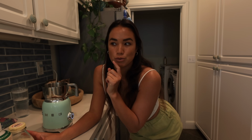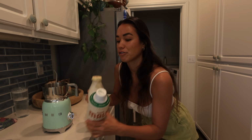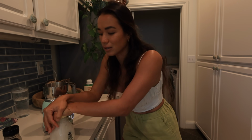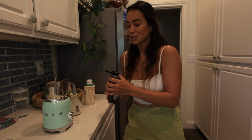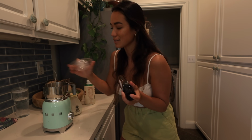I want to show you how I make my matcha latte. The water is currently boiling in the back to 175 degrees. So I do a combination of oat milk, half and half, and a little bit of agave. The reason why I like to do both milks is that I find that with just oat milk, the milk doesn't froth as thick as I'd like it to. So by adding the creamer, it definitely thickens it up a little bit. And then of course the agave is for sweetness.